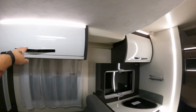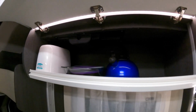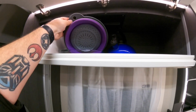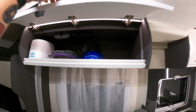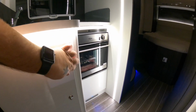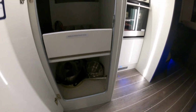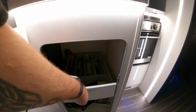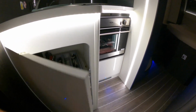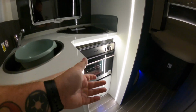And there's so much space in here. We've checked all the cupboards and they're empty. Obviously we've made sure we've left the stuff that came with it, like the toaster and the kettle, and there was a colander, so you don't have to worry about bringing stuff like that. The cutlery's all in there, pots and pans, so you don't have to worry about that if you want to rent, because everything's included. You can bring your own stuff if you want.